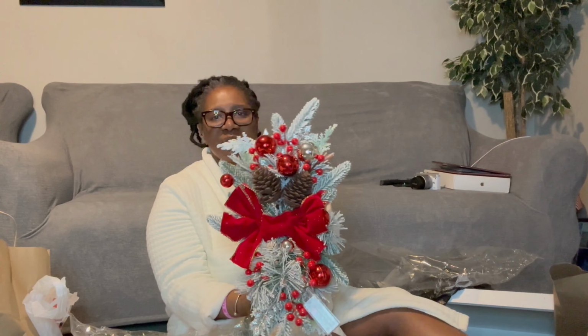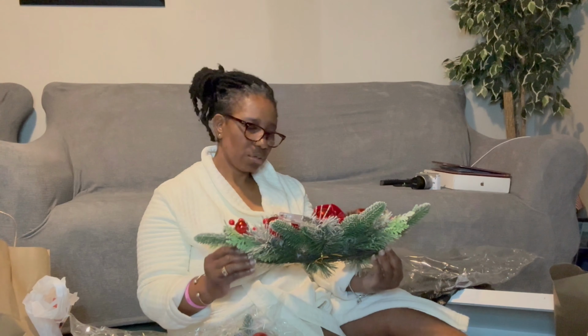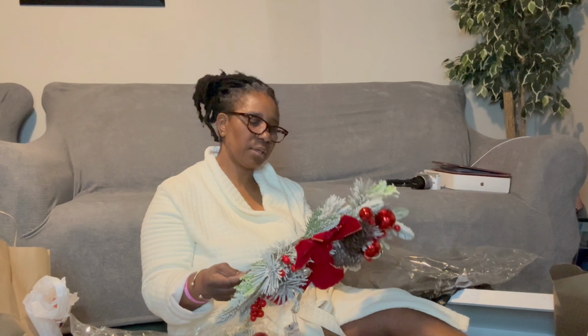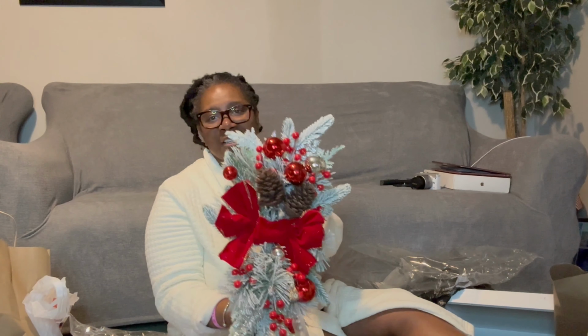Yeah, so I got this for my valance stuff. You also could hang it on the door, but the way they got it, I got it for my valance, to go down my valance. So y'all just wait and see. I'm so excited.